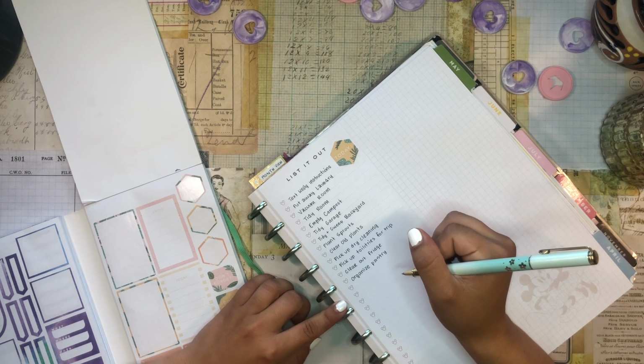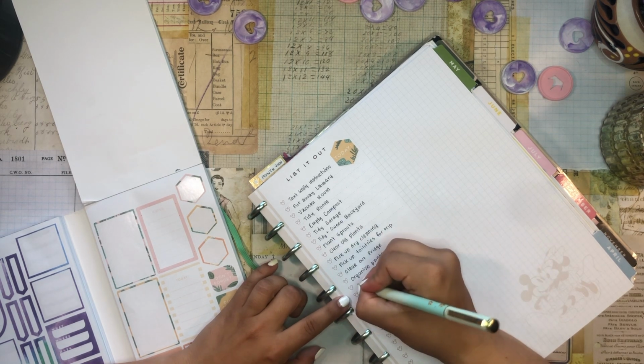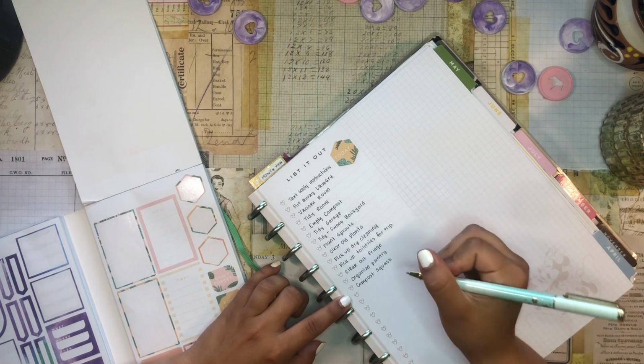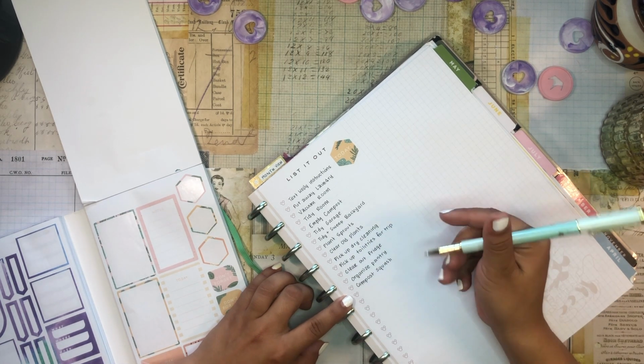I also need to compost the squash. I have a bunch of squash that I grew that I'm just not gonna have time to cook or anything, so I'm just gonna put it in the compost.